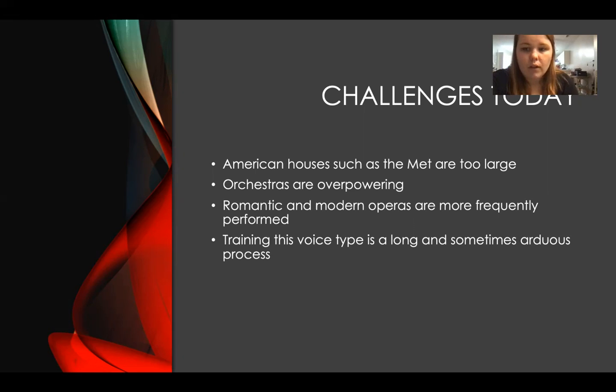Another challenge that the Leggiero tenor faces is training. This voice type is sometimes a long and arduous process. They have a lot of questions that not many people can answer because this is a mysterious voice type. It is very confusing.